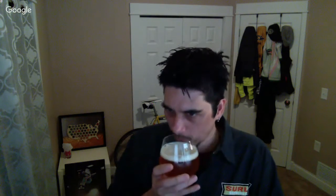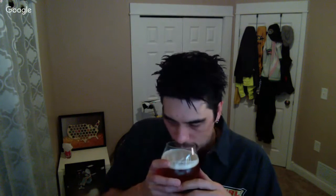Smell on it, I get a lot of grapefruit citrus aroma. I get almost like a flowery, and actually almost like a tropical fruit, like a passion fruit. Yeah, passion, grapefruit, flowers. Got a huge nose on there. Don't really smell any honey.